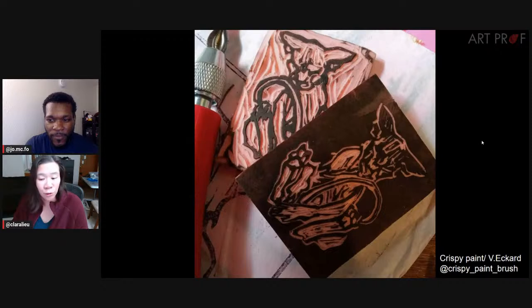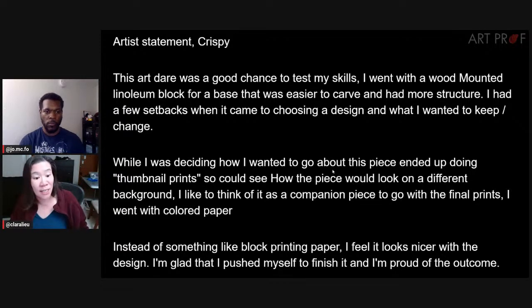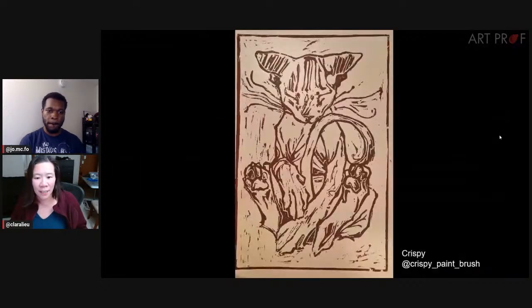Okay, the next artist is Crispy. And so here we have again the technique that Pat did, which is a rubber stamp. And so Crispy talks about testing their skills. Crispy went with a wood mounted linoleum block and wanted to see how it would look on a different background. And so Crispy ended up doing some experiments with colored paper and says, "I feel like it looks nicer with the design. I'm glad I pushed myself to finish it, and I'm proud of the outcome."